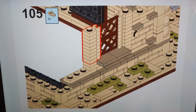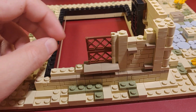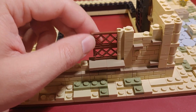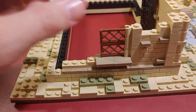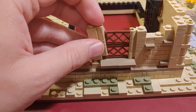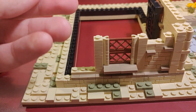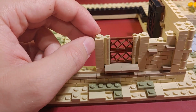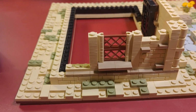Step 105. I like how the window here is done. So we got these two window parts here, which are placed sideways on top of each other, and on their sides they are held by these stacks of 1x1 plate modifieds with clip. This is really a cool technique.